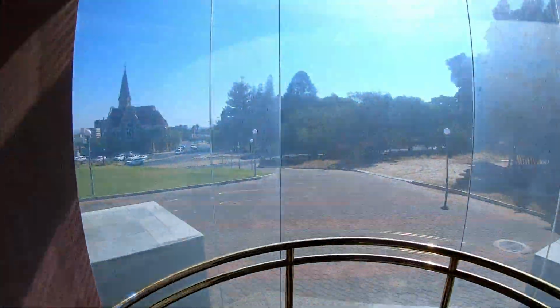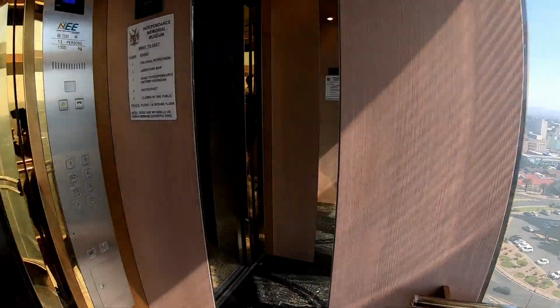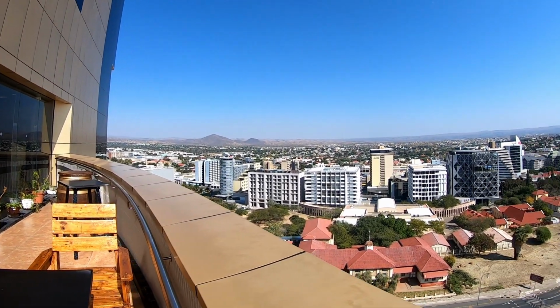I actually skipped the museum itself and went straight to the top floor restaurant. It doesn't cost anything to come up here and enjoy panoramic views of the city, but I did end up getting a beer to enjoy along with the views.